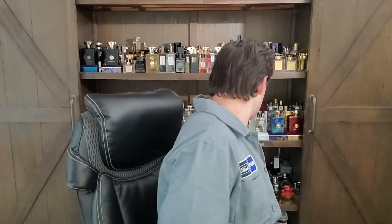Such, I mean, that could easily be like a signature scent for me. I love wearing those kind of fragrances. So Ted Lapidus Pour Homme at number 75. 74 is a Comme des Garçons, and it is called Avignon.